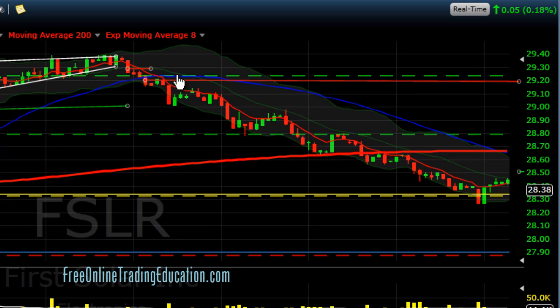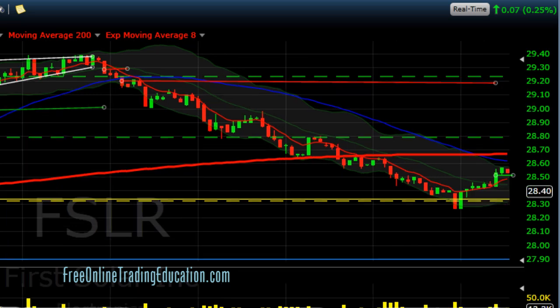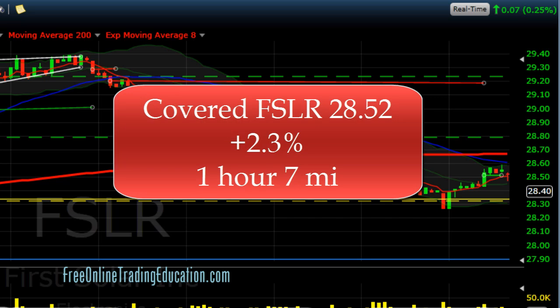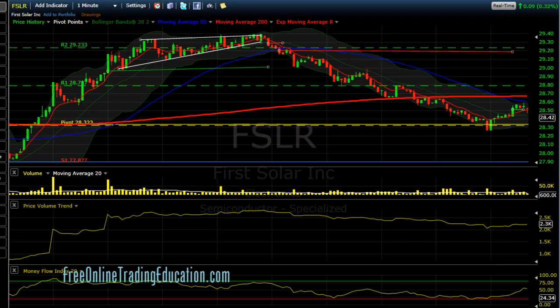Still short. If you notice, this green line is a 20-period moving average, and I had been putting my stop just above it, because it hadn't crossed and closed above that at all. Here now it's starting to test that, getting close to my stop, and then bam, I jumped out of there at $28.52 for 2.3% in 1 hour and 7 minutes. But I just want you to look and see that this rising wedge, although it looked very bullish, look how much it fell after it failed that bearish pattern.